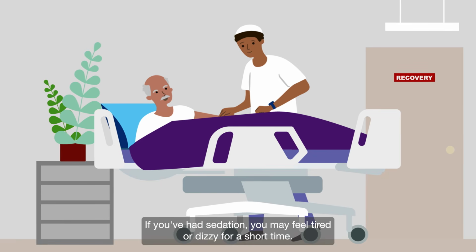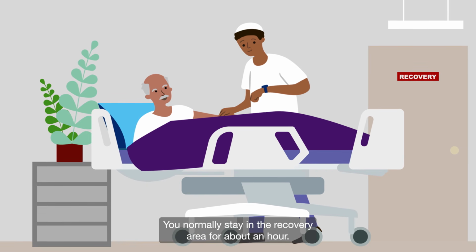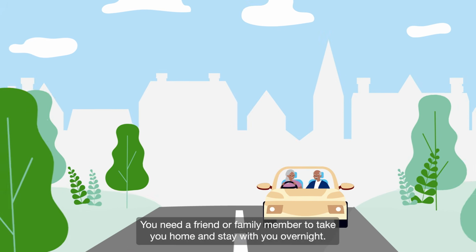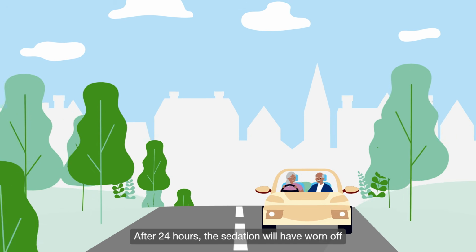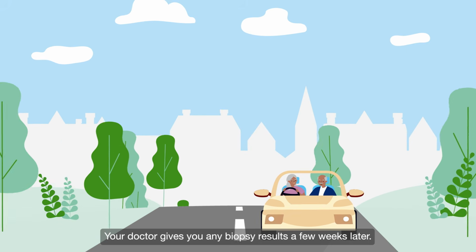If you've had sedation, you may feel tired or dizzy for a short time. You normally stay in the recovery area for about an hour. You may not remember much about having the test. You need a friend or family member to take you home and stay with you overnight. After 24 hours, the sedation will have worn off and you can carry on with normal activities. Your doctor gives you any biopsy results a few weeks later.